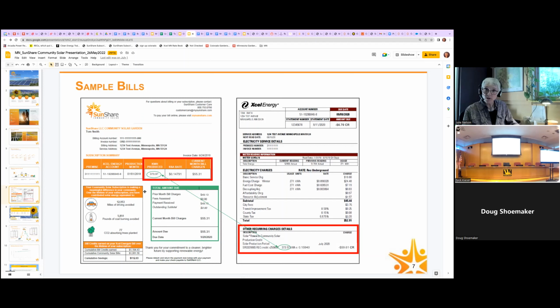Once customer care calls you and says, hey, remember you signed up for this, would you still like to do it? Say yes, they get you on a garden, now you're live, and you're gonna start to see a second bill. In addition to your Xcel bill, you're gonna see a Sunshare bill in your email box each month. Most people choose to put that on auto pay from a checking account so that it doesn't cause you any extra effort. Not required, but it's a nice option. So the way you read this, on the right-hand side is your electricity page of your Xcel bill. On the left-hand side is your Sunshare bill.